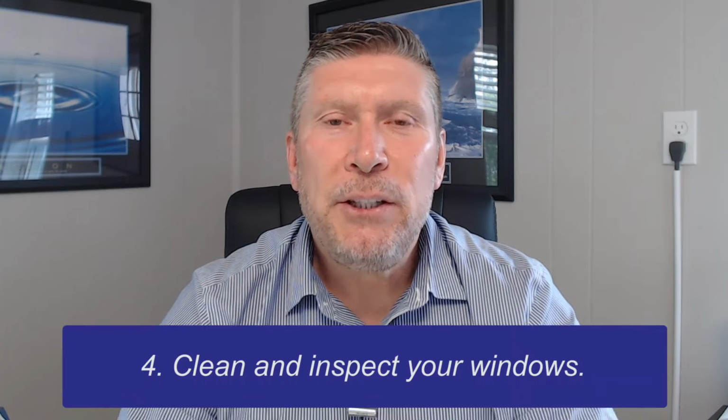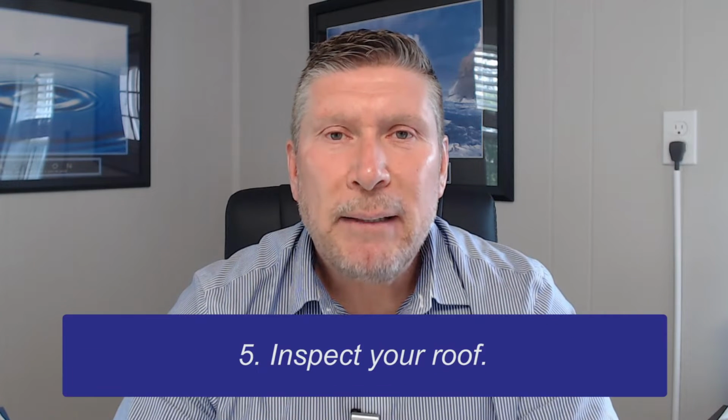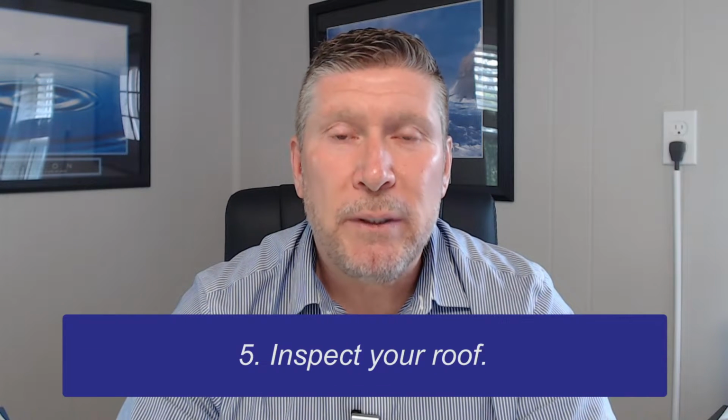Tip number 4, clean your windows, and while you're at it, inspect the seals around each and every window. Is the seal broken? Does something need some maintenance to stop cold air or warm air from coming in during the summer months? Tip number 5 is inspect your roof. And if you can't inspect your roof safely, I recommend you contact us so we can refer a roofing contractor to inspect it for you. Your roof truly is a safety measure from water infiltration into your home during storms and rain. So you want to see if you have any damaged or missing shingles that need repair.